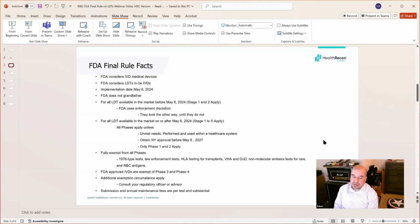There is a window of opportunity to get a currently available test, or potentially a new test, approved by New York before November of 2027. I put May there, but it's November of 2027. I put May because that's how it was originally ruled. If you get a test approved by then, you're good for phases 4 and 5. That's it. This is why, for those who want to get that done, time is running out.